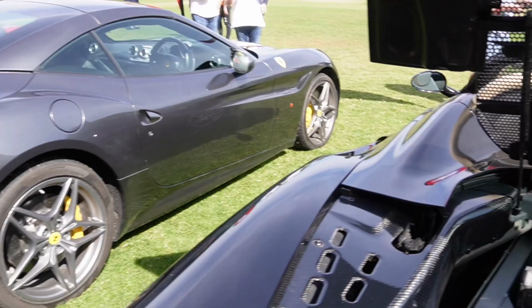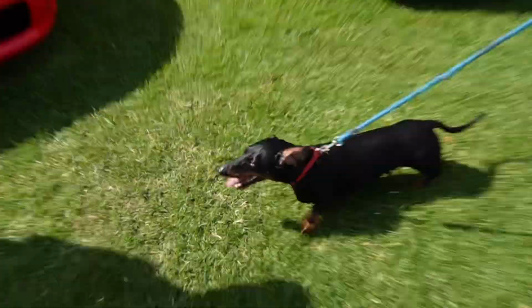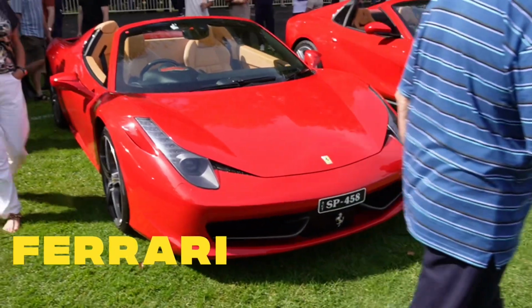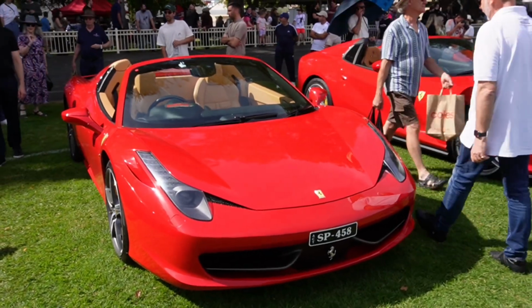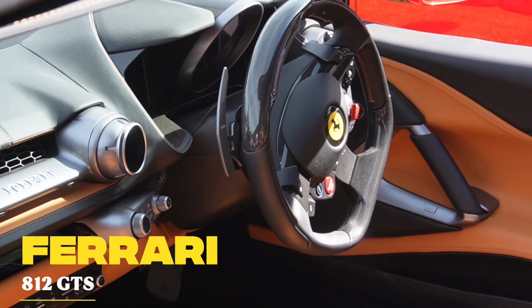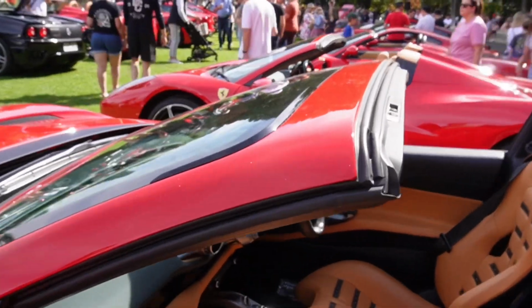What a wonderful car. Moving on is a Ferrari 458 Spider. And in my opinion, one of the most beautiful Ferraris ever made is the 458. Just a gorgeous car. This car is obviously a GTS because it's the convertible version. GTS, maybe it stands for Get the Sun. Get the sun.